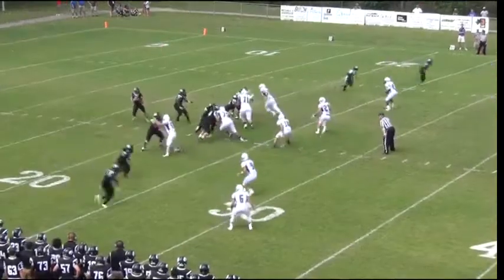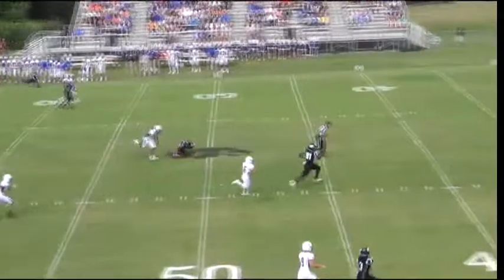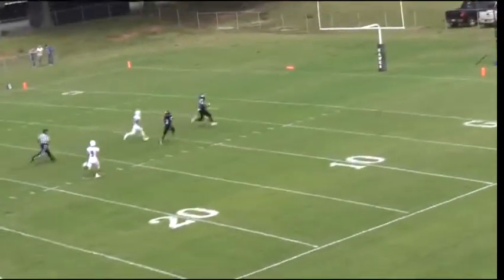Next play, a big touchdown pass to senior Lathan Ross. Yeah, that's a good read by Carver. Post, that gave us exactly what we wanted. Lathan, a good catch.